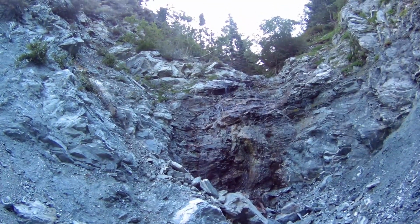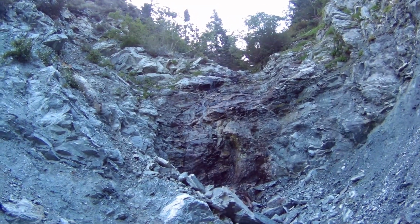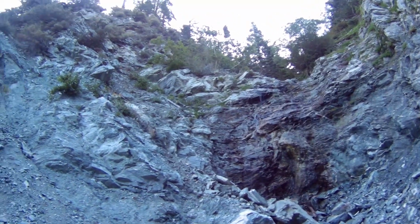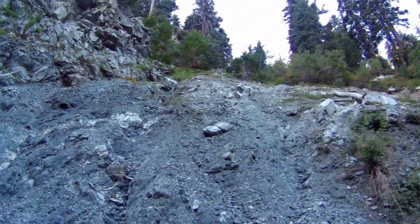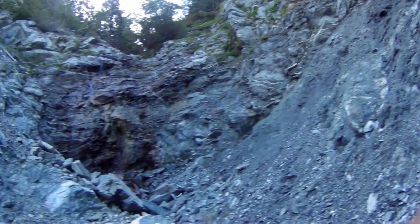Well, met another steep waterfall. Got to figure out how to get around this one. Looks like I can skirt it on the left. I think I'm gonna give that a shot rather than going up this scree slope. That looks less fun. So, I'll give it a go.